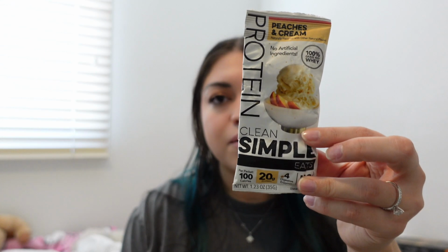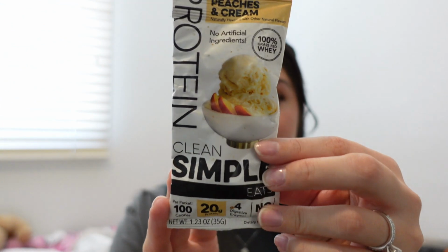So one thing in those recipe books, in those recipes that she uses, some of them call for Clean Simple Eats protein powder, like the pancake mix or like their vanilla protein. So I did end up buying some Clean Simple Eats protein powders. This is one of them. This is their peaches and cream. I use my Ninja Creamy for this one, and it makes like the perfect fruity ice cream.